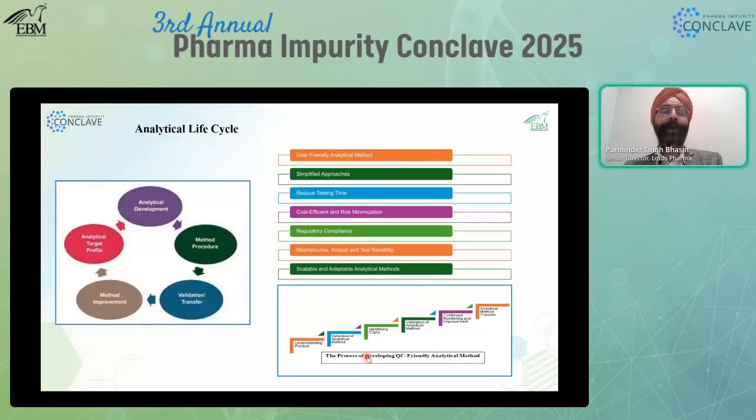The last slide before I conclude the session and open for the Q&A. So this is how it works: analytical development is the starting point. You develop an analytical procedure, method procedure, validate, make improvements in the methods, and finally achieve the ATPs, and then give the feedback. The whole feedback cycle is a continuous one, minimizing investigations, failures, OOS, OOTs, and deviations.